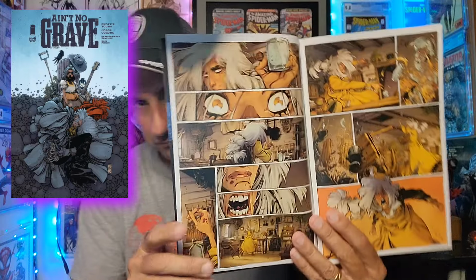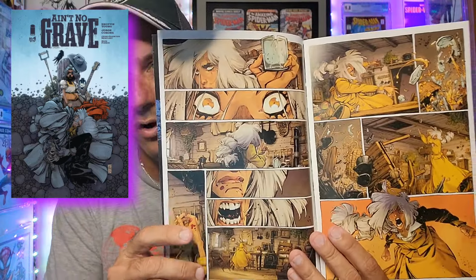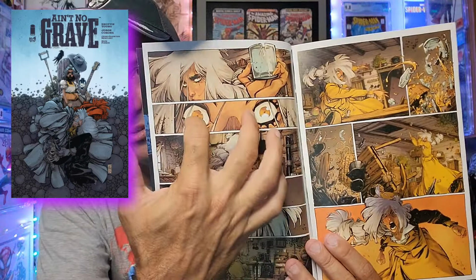Ain't No Grave, this is issue 4. This is a 32-page comic for the price of $4, written by Scotty Young. The art is done by Jorge Corona. I love Jorge Corona's artwork in this series. I just am a fan of his artwork in general. Like, look at the facial expression here. You can feel the terror in Ryder's eyes.